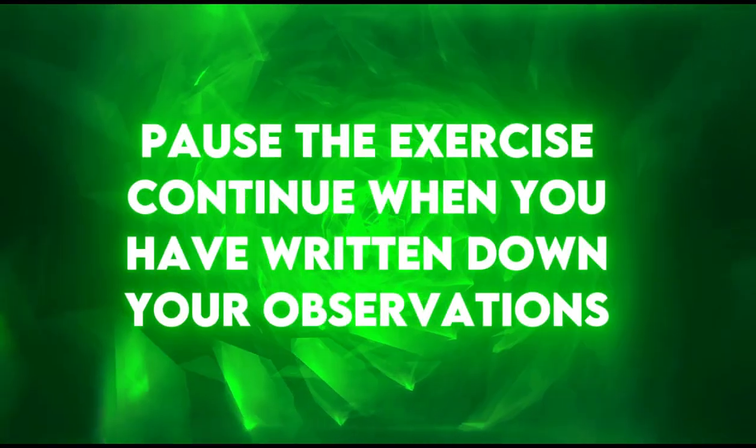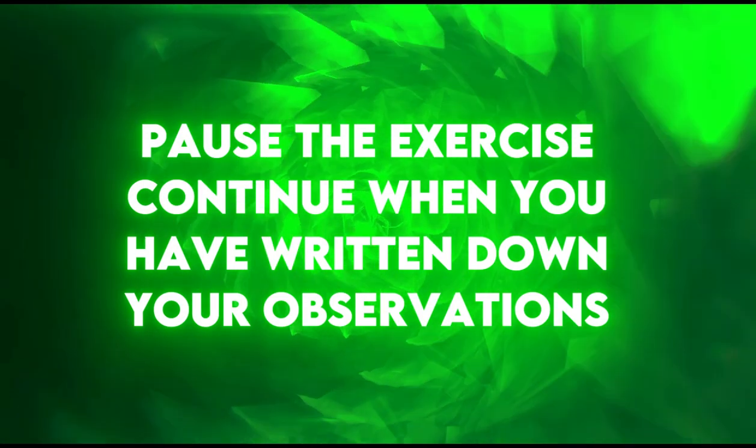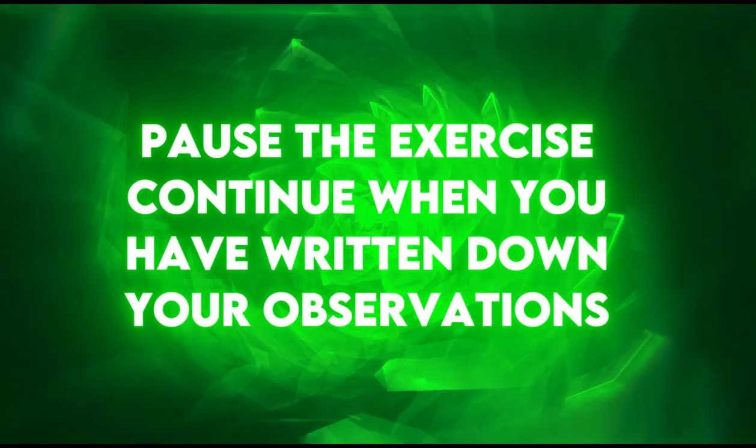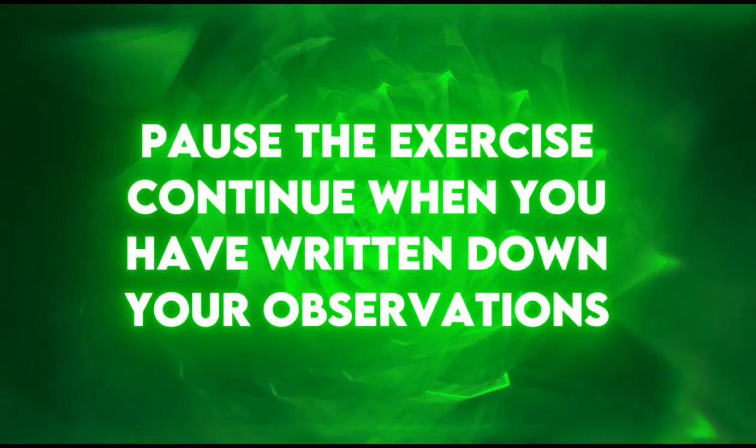Now pause the video and take a moment to write down your expanded visual perceptions and emotional responses. Record any new details you've noticed about the target surroundings, your emotions, and any interaction with the target.